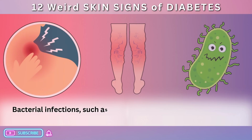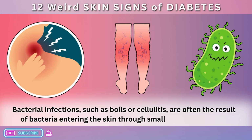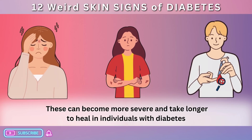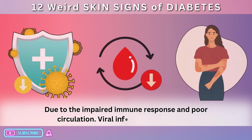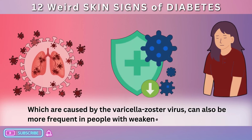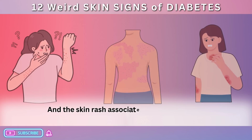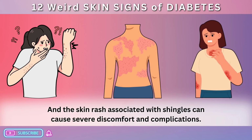Bacterial infections, such as boils or cellulitis, are often the result of bacteria entering the skin through small cuts or abrasions. These can become more severe and take longer to heal in individuals with diabetes due to the impaired immune response and poor circulation. Viral infections like shingles, which are caused by the varicella zoster virus, can also be more frequent in people with weakened immune systems. And the skin rash associated with shingles can cause severe discomfort and complications.